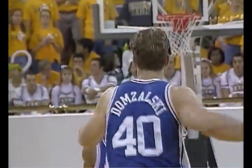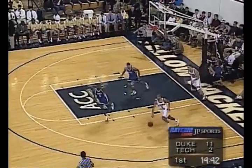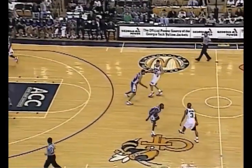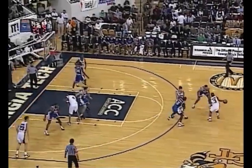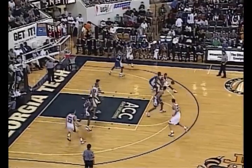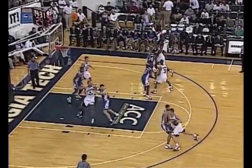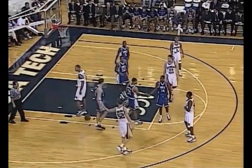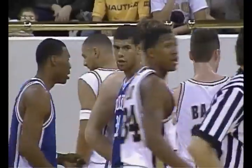Bob, you'll notice the difference right there. When they throw the ball into the Georgia Tech big guys, they catch it and they're holding it, waiting for something to happen. That time Domzalski caught the ball and went right to the basket, made a move so quick that nobody could drop in to help out. And a blocking foul on Battie. That'll be Shane's first.